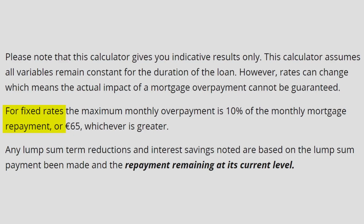Likewise, if you make overpayments to your fixed rate mortgage, you could be charged a fee by your lender. Some lenders allow overpayments to be made on fixed rate mortgages without any fee, i.e. a maximum monthly overpayment equal to 10% of your monthly mortgage repayment.